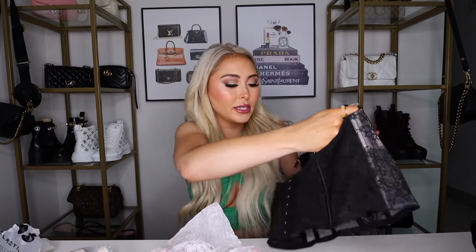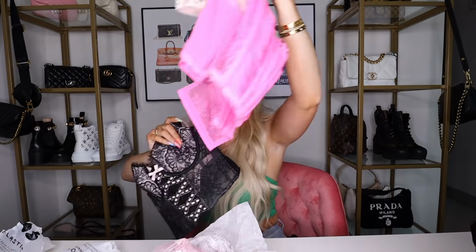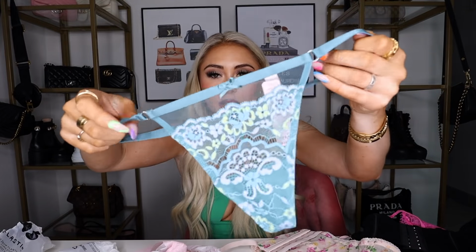Then I also got a black one, also in a size small. So this one's super cute as well. It's black and light pink, but I'm here for it. So I got those for wearing out. And then I also got 3 little thongs to go with it, but I can't show you guys because I've already worn them. But just imagine, I got a pink pair to go with this, black pair to go with this.